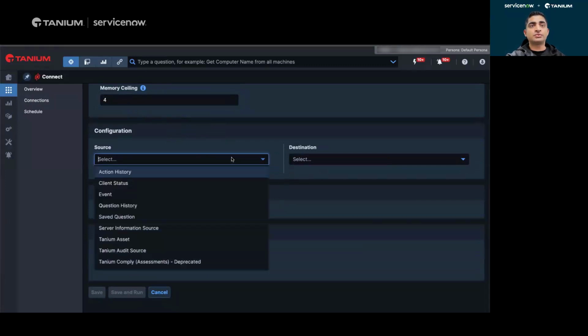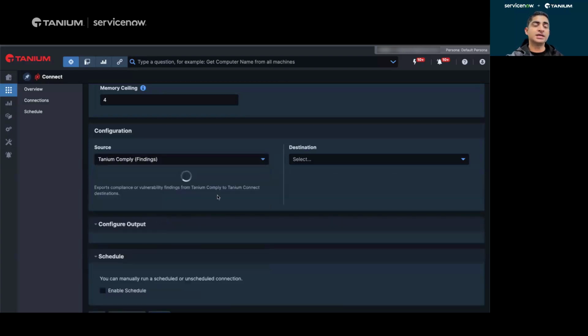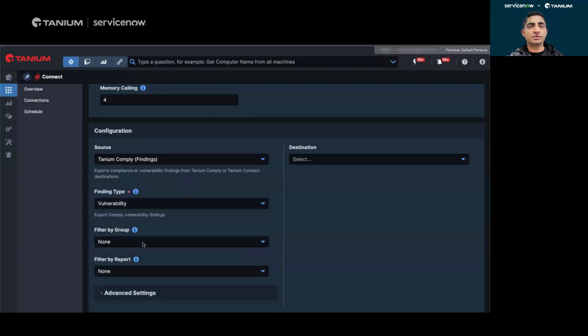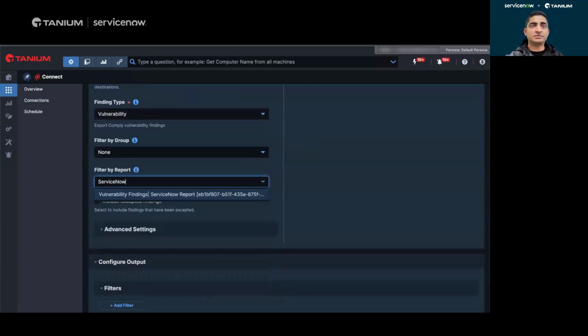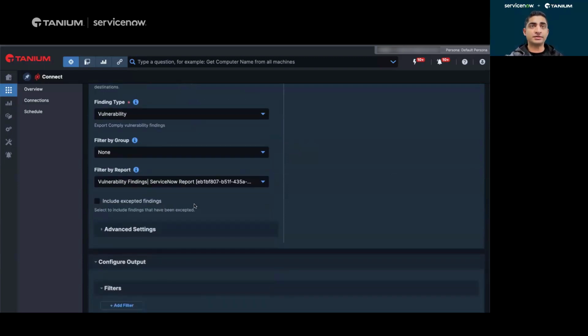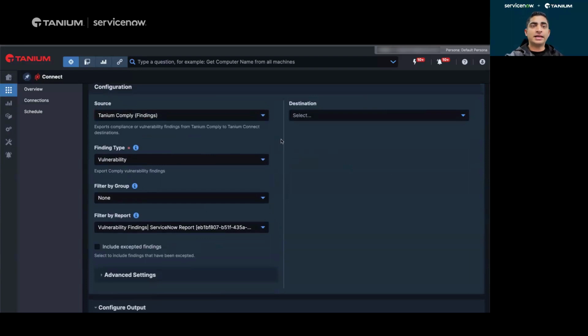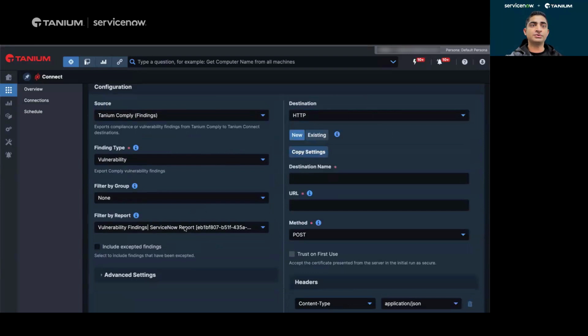So then we move into very specific configuration around the data itself. This is really important because as we scroll down to the findings report, our source is going to be the Tanium Comply findings. And you remember we created that report earlier for ServiceNow. So let's look for ServiceNow. There's my report right there. So that's my filtered report, which is great. I don't want to send anything but that. And I'm going to select the destination to be HTTP, and we'll come back to filling that out.